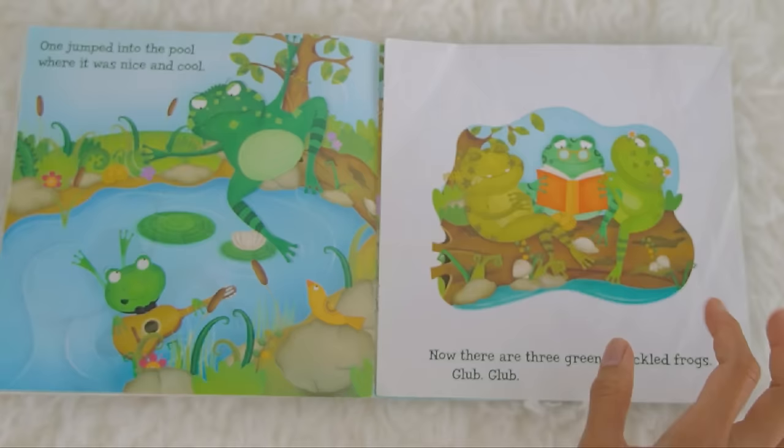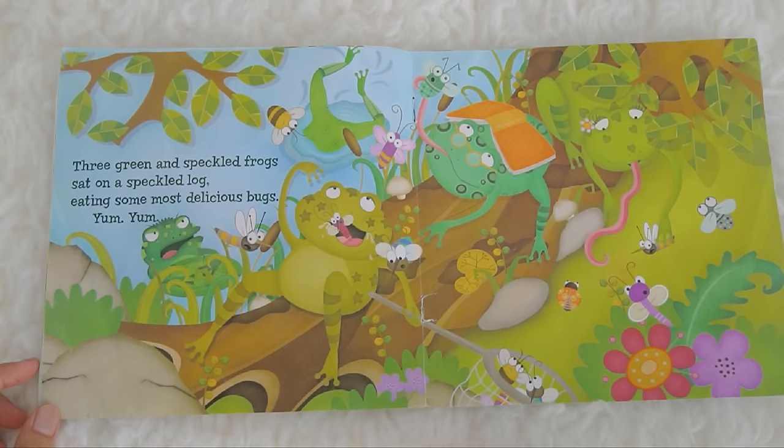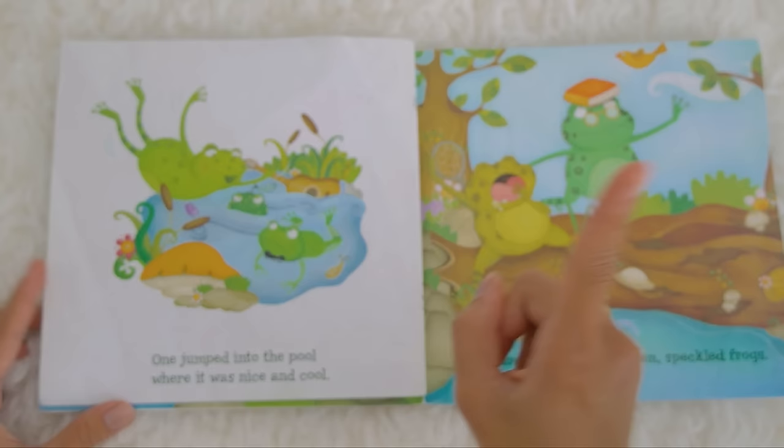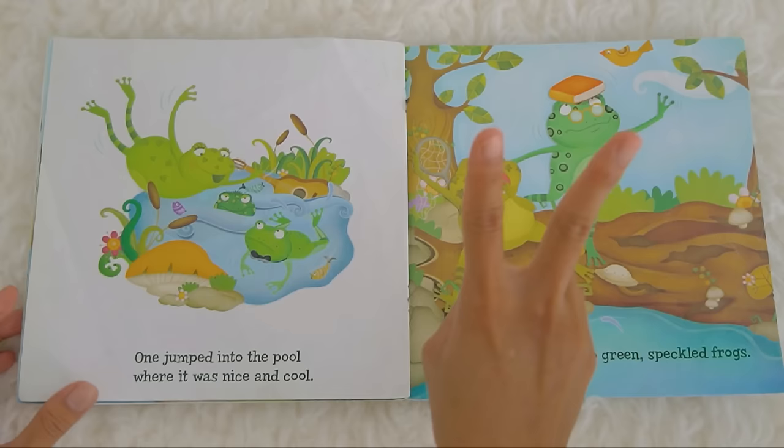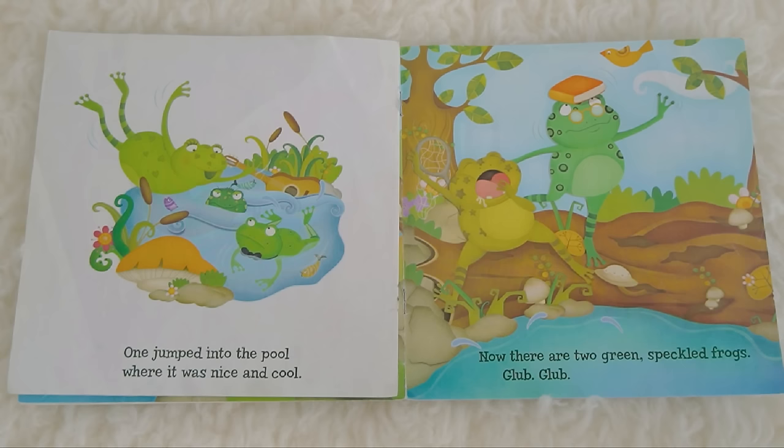3 green and speckled frogs sat on a speckled log, eating some most delicious bugs. What's the sound? Yum, yum. 1 jumped into the pool where it was nice and cool. Now there are 2 green speckled frogs. Glub, glub. So, how many frogs are left on the log? 1, 2. Show me number 2 using your fingers. You're right, it's number 2.